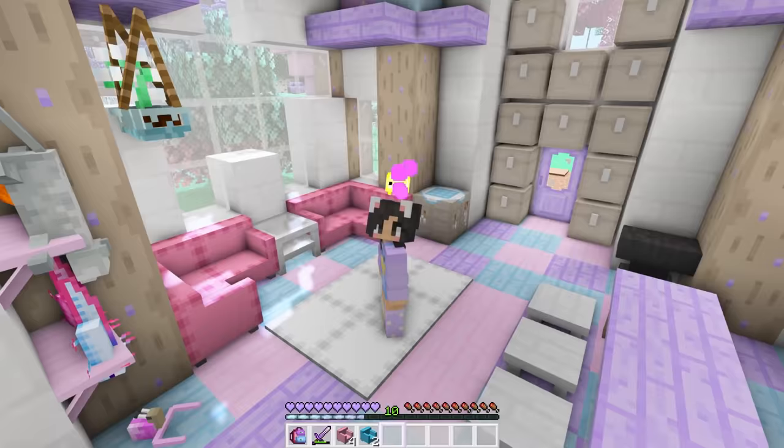1, 2, 3, 4, 5, 6, 7. That works. Now all we have to do is make entrances on each side. And now we can build up.